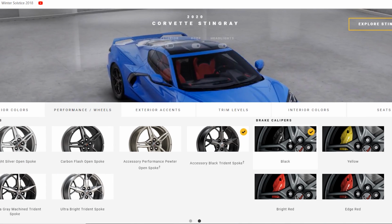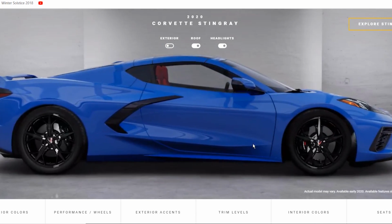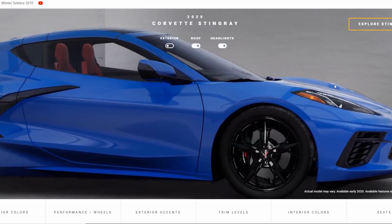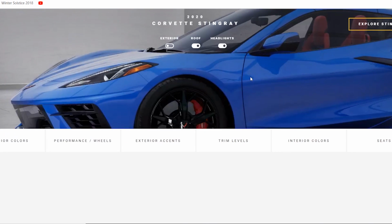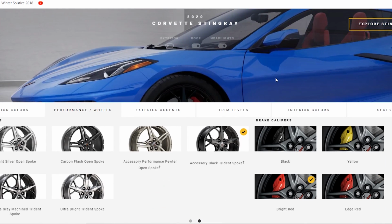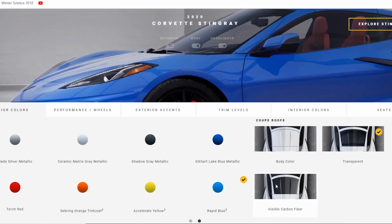So moving on from there, we've got black calipers, so let's move in and make sure we get this checked out. Let's go back. So we have yellow. There we go. Yellow, bright red, or edge red. I can't seem to tell a huge difference between the two. Oh, well, you can see a bit. It definitely pops a little bit, that bright red, almost more like a torch red.